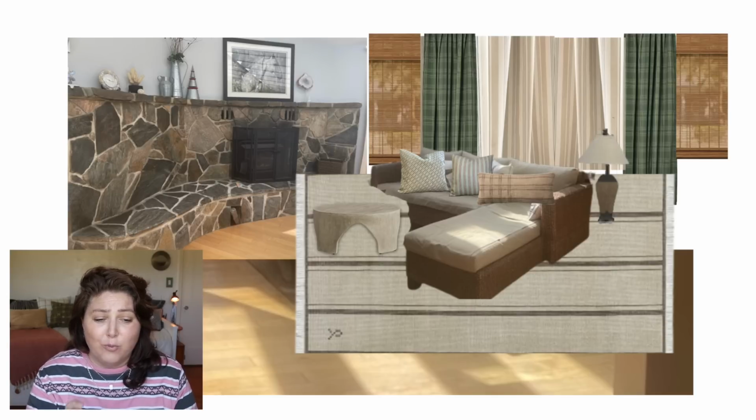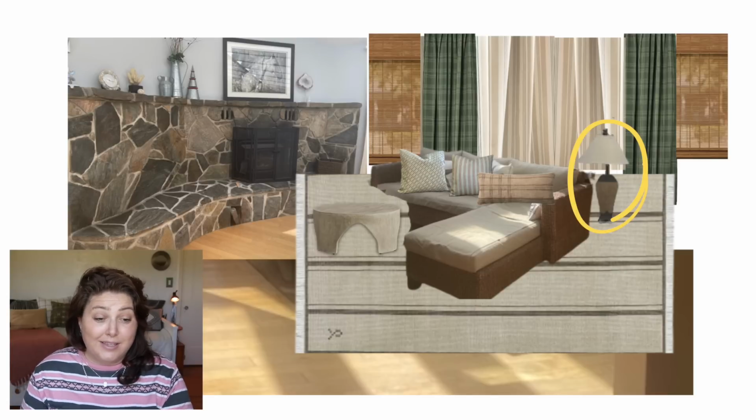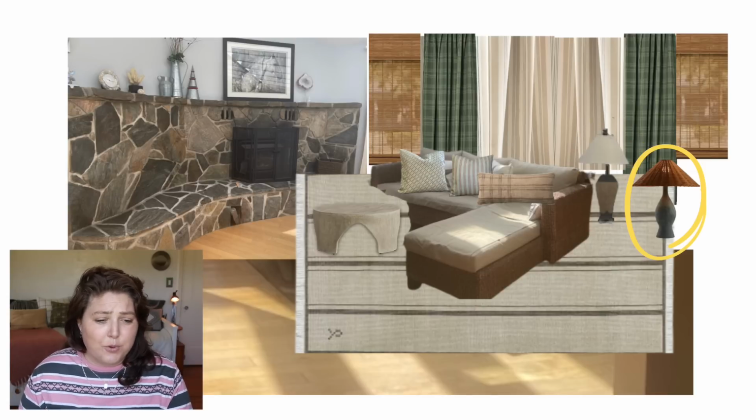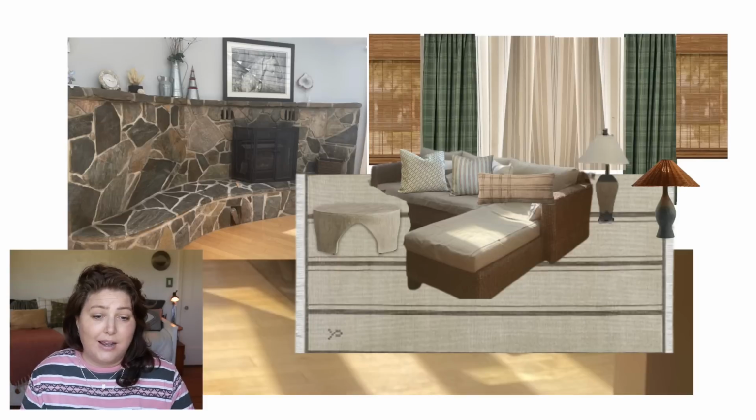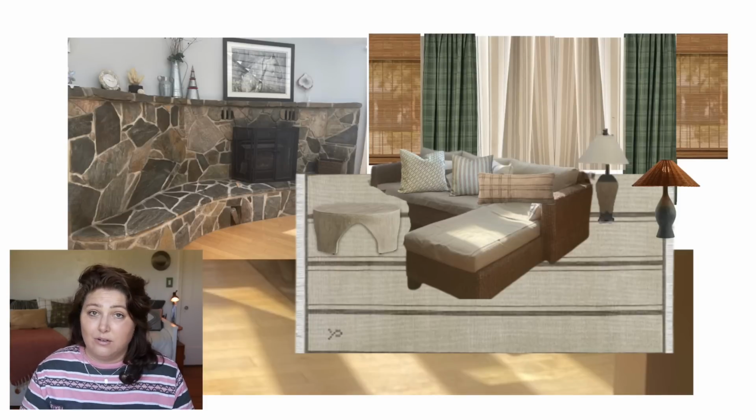I also really poorly screenshotted and cut out the lamp that you had, which I really like. And I found this other cute one, I think from Crate and Barrel. It's kind of like this greenish acid wash stone lamp with this beautiful wicker empire shade. And I think that's something really pretty you could bring into your space as well to add color and texture.